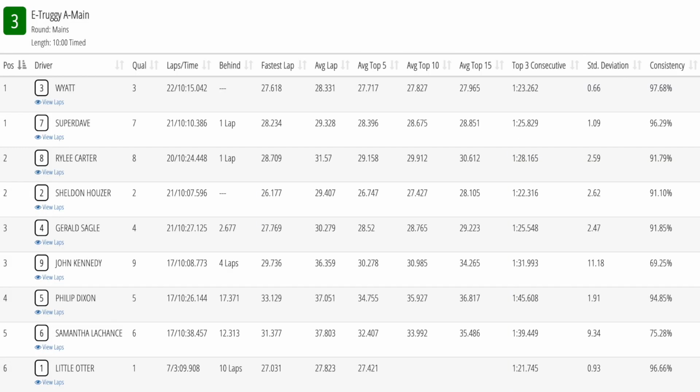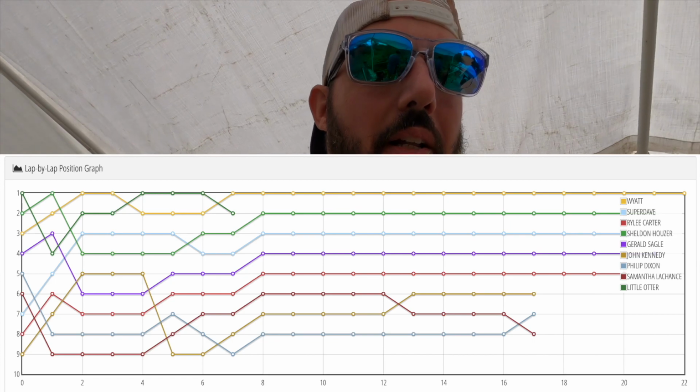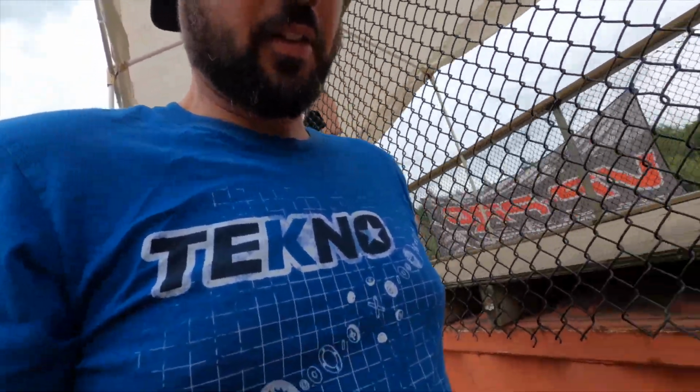All right, so once again, our short course top 3 for the short Truggy course race is Dave, Riley, and John. And third E-Truggy now was Wyatt, Sheldon, then Gerald, but there's only 3 of us. Samantha, Andrew. So yeah. Anyway, that was Baby Truggy with other trucks.